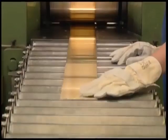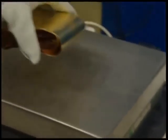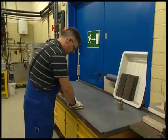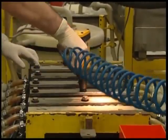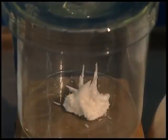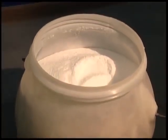These sheets can be used to make gold salt, which will be sold to the computer industry. To create the salt crystals from the sheets, they have to use cyanide, which is highly poisonous, so the engineer makes sure the container is sealed very tightly. This salt may not be so good for fish and chips, but it is excellent for computer chips. This bucket of gold salt has a value of almost £47,000.